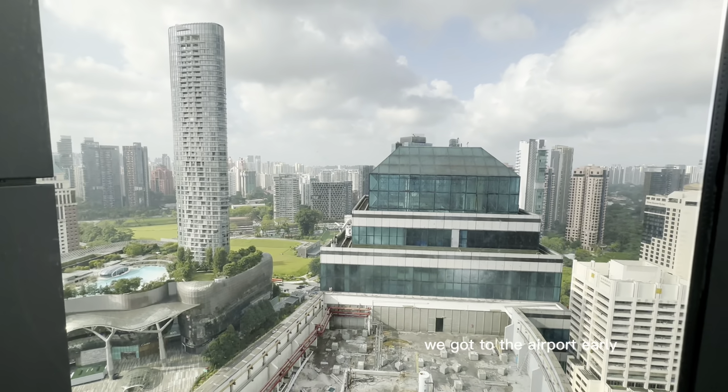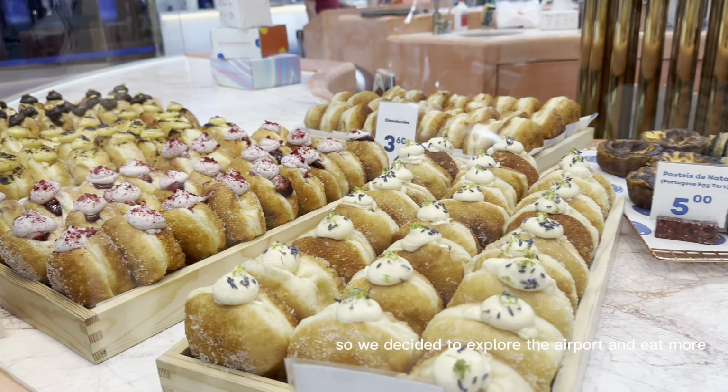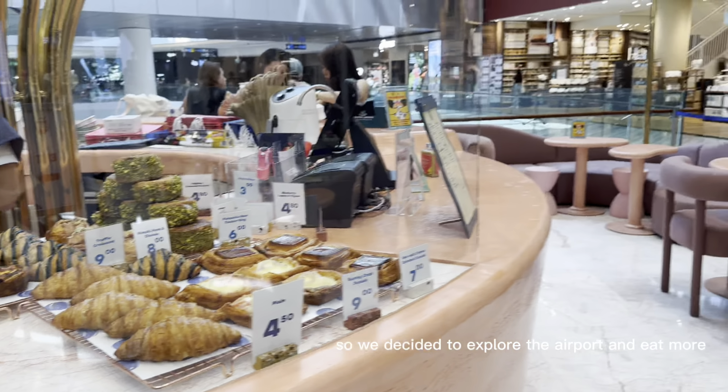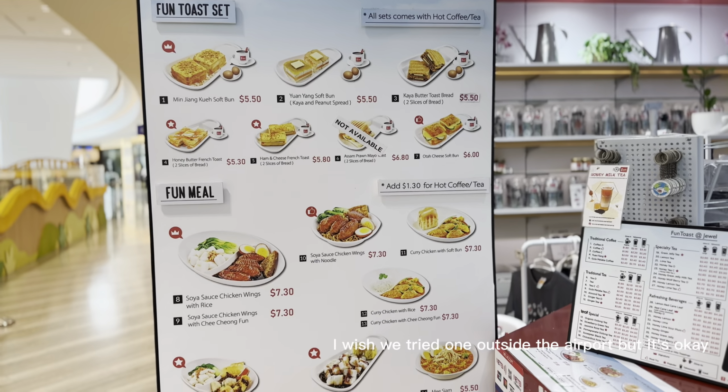We got to the airport early and wanted to see the waterfall, but it didn't start till 11 a.m., so we decided to explore the airport and eat more. I wasn't a huge fan of their kaya toast here. I wish we tried one outside the airport, but it's okay.